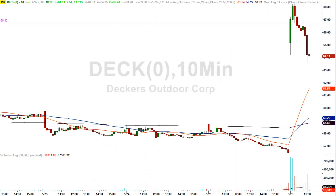As you can see on Decker's, the 66.82 level, while it looks like the stock went significantly higher than that level before pulling back, that's not exactly the case. In fact, I caught this trade live, and you can see that also on this YouTube channel. But what I'm going to do is take this down to a tick chart so that you can see the movement of the stock and how fast these trades can happen at times.